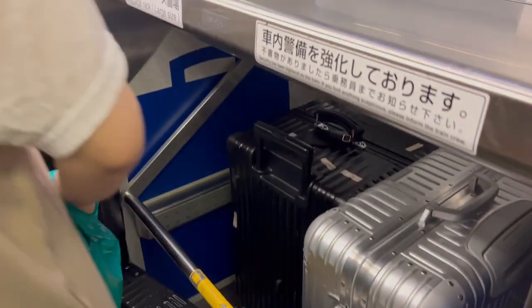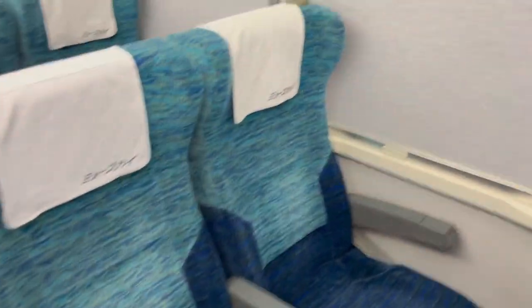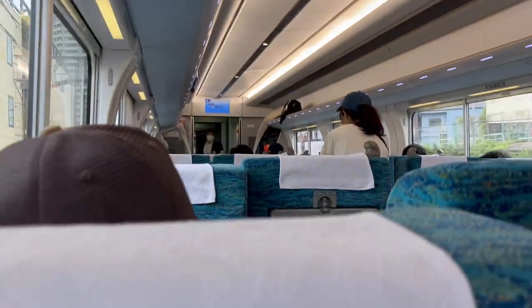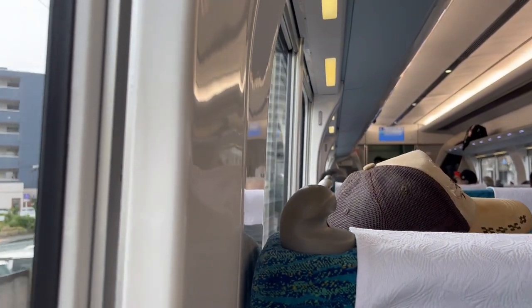Let's get in the car. It was quite crowded when I boarded the train this time. There is a space for large suitcases at the entrance. The seat I had reserved was occupied by someone who did not have a 360 yen ticket, but he gave up his seat. It is not impossible to board this blue train without a 360 yen ticket. However, the conductor will collect 360 yen from such passengers in the train.